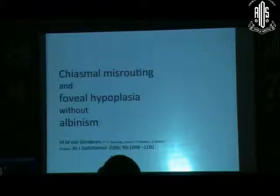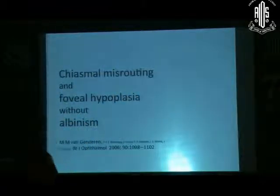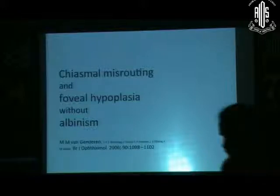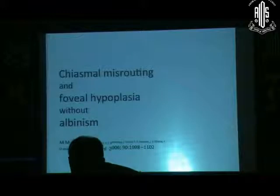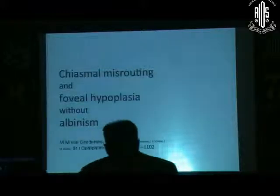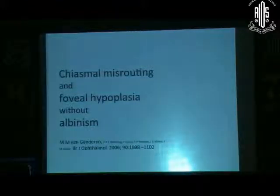What they had done is they had not done any genetics work. So I wrote back to Chris that we need to do VEPs on our family, because maybe they have chiasmal misrouting. A couple of the patients in my family had preliminary electrodiagnostics done in Sheffield, which was still developing as a lab, and the patients were very young, so the results were not very accurate. So I sent a couple of the patients down, and they actually had chiasmal misrouting.